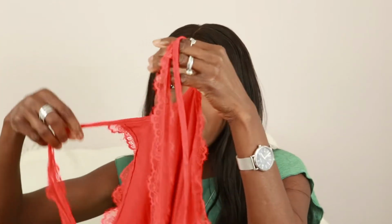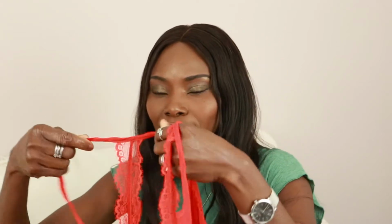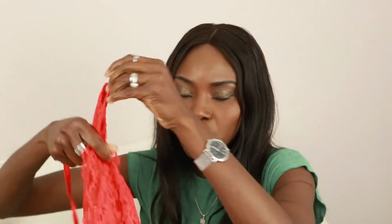I just love the way it had this little tie around the neck, at the back of the neck, should I say. So basically, you can't really see the beauty. Let me just show you. The only thing I would say about this top is that it fits really well. It's very snug.